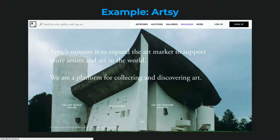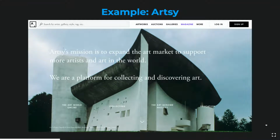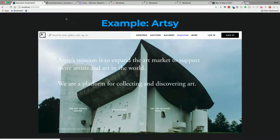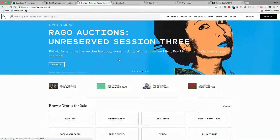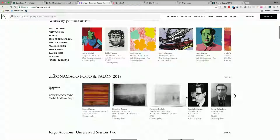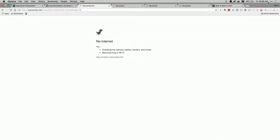We'll start just by looking at a few examples of storybooks that are out in the wild. I think all of these were linked off of the Storybook site itself. The first site we're going to look at is Artsy, depending on how friendly the internet wants to be. Artsy is an art community focused site. They have resources for artists, ways that people can make money off of their artwork. So there's a lot of works by artists you can look at. No internet. It's the one thing I should have checked.